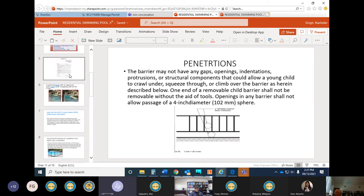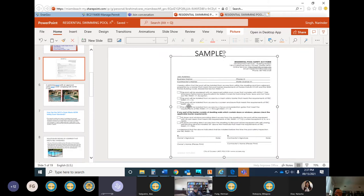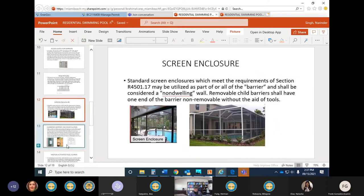Third method you can use, to go back to our sample of the Safety Act, will be a screen enclosure. It's also a pretty common method of security. And you can see a sample over here.